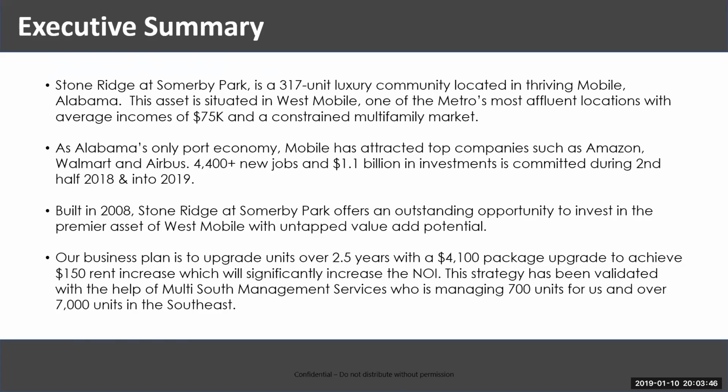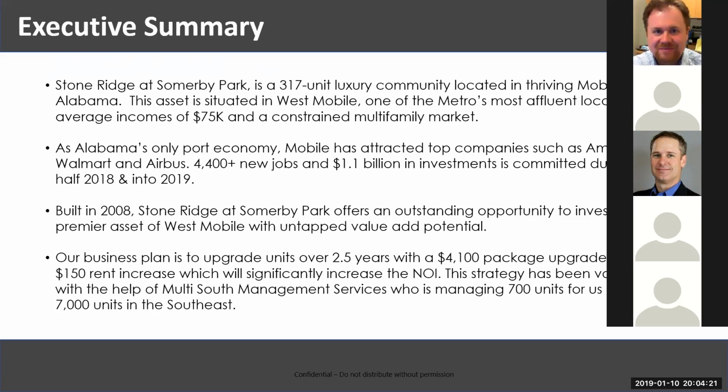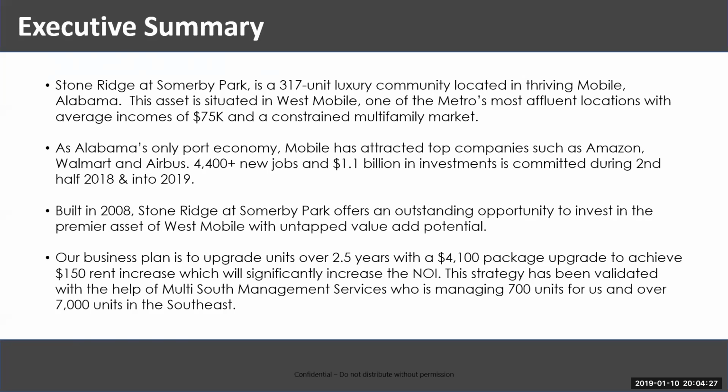So at a high level, our business plan is to upgrade the units over a 2-year, 2.5-year period, with about $4,100. We're looking to achieve about a $150 rent bump, which we'll highlight in greater detail in the financials. This will help us increase our NOI and execute on the strategy that we'll share with you momentarily. And the group that's going to help us with this is Multi-South Management Services. We have David Shores, one of the owners, on the call with us, and he'll be going over momentarily a little bit more about Multi-South and their successes and how they'll help us with that. Next slide.